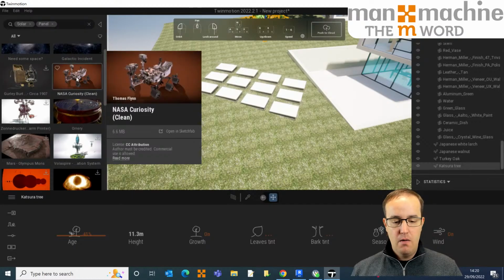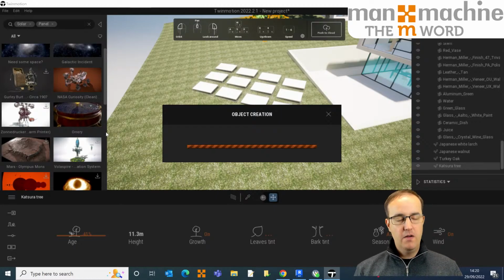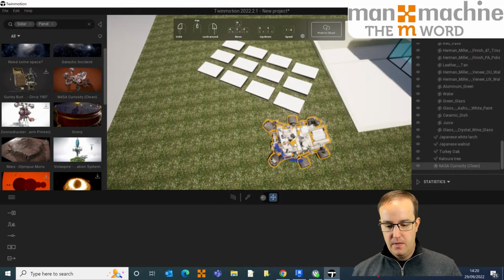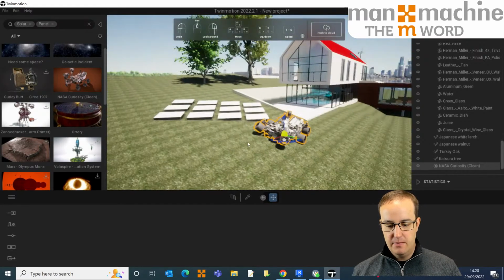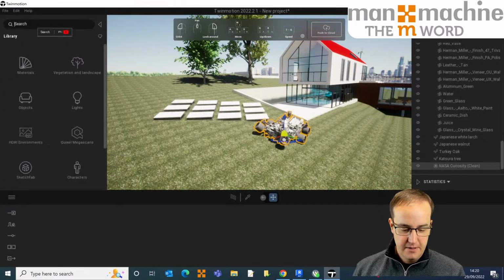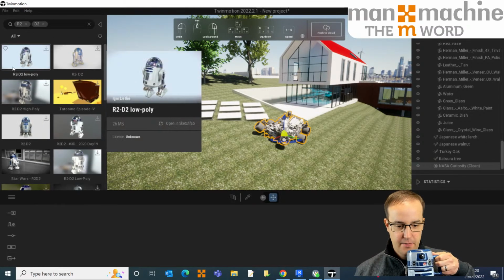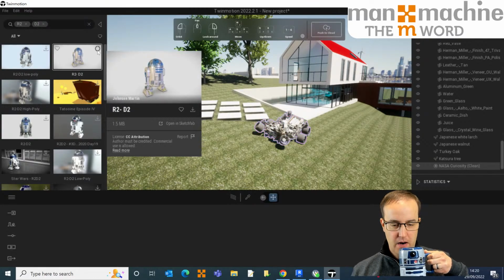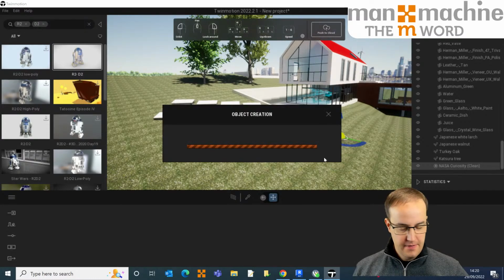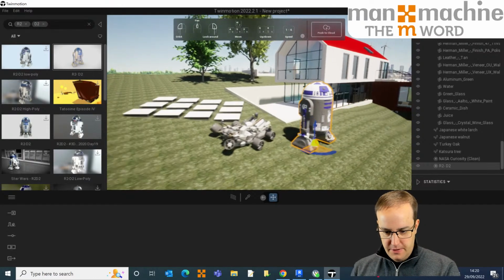So you can see here we've got a whole wealth of stuff that we can just drag and drop in. Some of them are objects that you would expect to see. Some of them may be objects that you wouldn't expect to see. I wonder if R2-D2's on there. If R2-D2's on there, then, you know, that's game, set, and match for me. Yes, he is. There we go. Let's bring full poly. We don't want a low poly version. Full poly R2-D2, there, thank you very much. There we go. I know which one I'd rather take to Mars, R2.